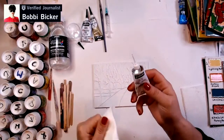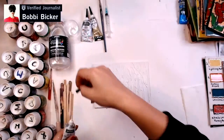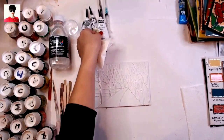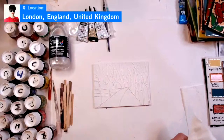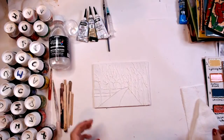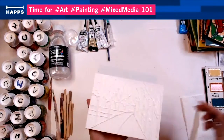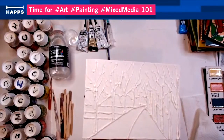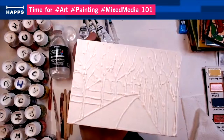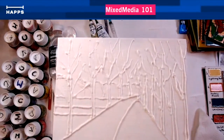So I cleaned that. All you do now, you put the top on, so the paint does not get hard. Always keep that on. There we go. So I'm going to bring this very close so you guys can see what it looks like. So step one, CERN relief, right?